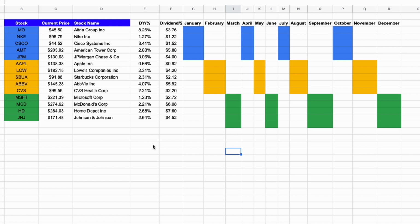The amount of dividend that you can receive from each company depends on the number of shares that you are buying. In this case, we will just make an assumption that you buy one share per company. Then you can look at the dividend amount that the company has paid in the previous 12 months. Remember, these companies pay dividends per quarter, so this is the sum of all the quarterly dividends. In the case of Altria, it's not that Altria is going to pay you $3.76 in January. It means that over the past 12 months going backwards, the sum of those quarterly dividends has added up to $3.76.